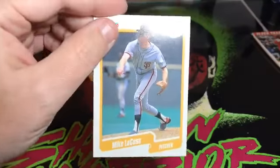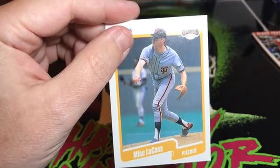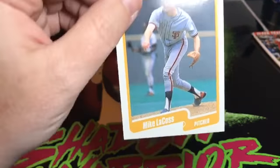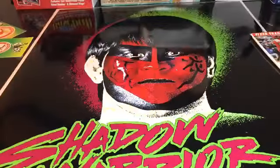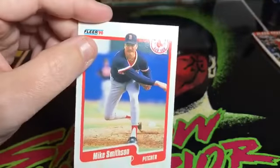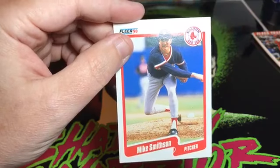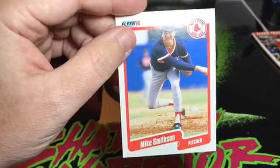Former leader of the pack for his 1989 Topps card. Kind of a spooky face and holding the split finger fastball. Mike Lacasse, journeyman pitcher, who was pitching for the Giants at that time. I think we got this guy yesterday. He seems to come up and is perennially in our crosshairs. Mike Smithson of the Boston Red Sox.